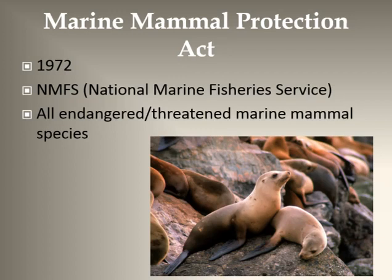The Marine Mammal Protection Act is a federal law here in the United States that protects all endangered and threatened marine mammals. It is enforced by the National Marine Fisheries Service. It makes it illegal to touch, harass, harm, injure, or kill marine mammals. Most marine mammals are listed as threatened or endangered, so it is best to assume all are protected and act accordingly.